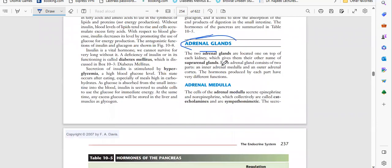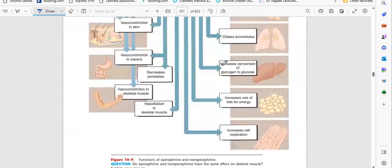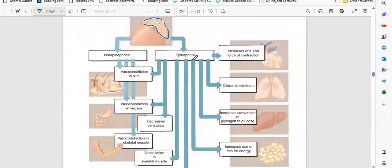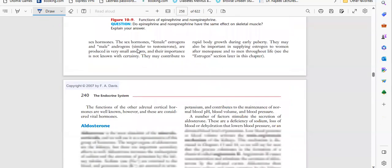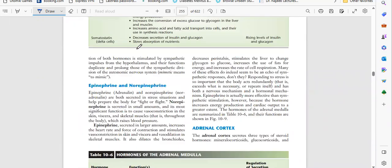Okay, next we have the adrenal gland. Basically, it is present on the top of the kidney. So this is the kidney, and on the top we have the adrenal gland. The adrenal gland will produce two types of hormones, that is epinephrine and norepinephrine. We will talk in detail, and there are other hormones also produced by the adrenal gland.